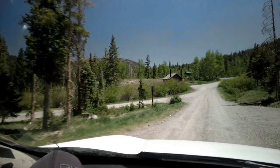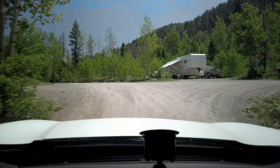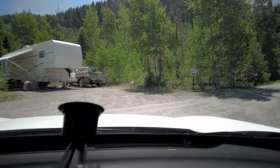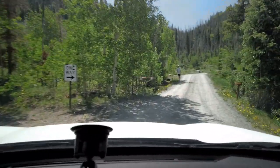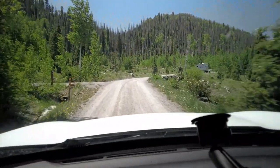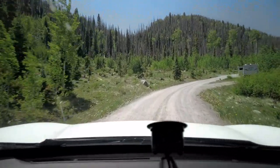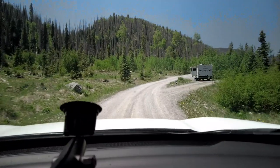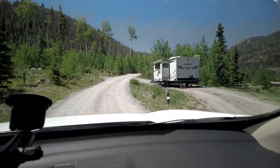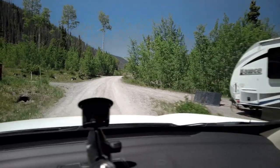All right, we made the loop in this first section. Now we're gonna go up to the second section. Okay, so here we go. Sites 14 through 44. Here comes a pull-through site. Got a Lance trailer in there. And their solar all set up and little generator sitting outside.